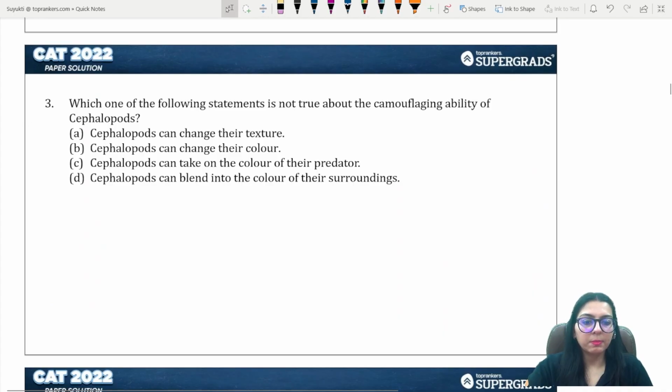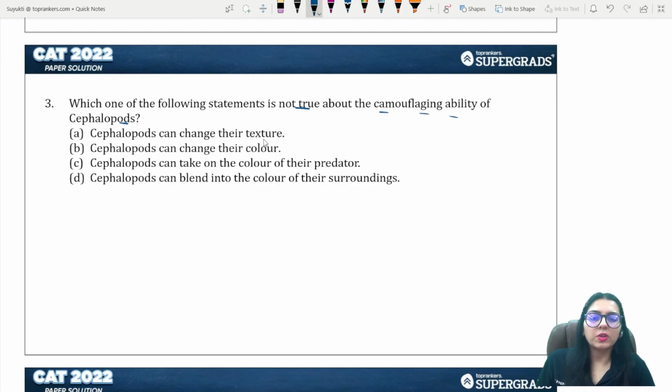Let's get to question number 3 here. Which one of the following statements is not true about the camouflaging ability of the cephalopods? Okay, this is a specific detailed question. So which of the following is not true? We can do it by marking true and false, right? Something that is not true is going to be the one that is false.